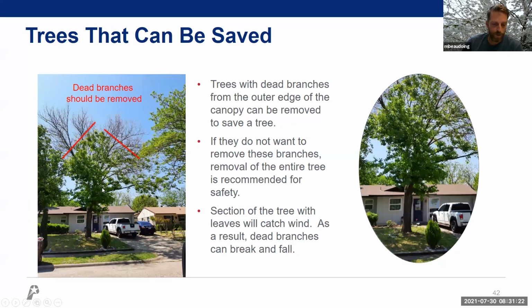We want to save trees that have been on properties, but we also have to balance that with safety concerns. And that's what we want to do: we want to protect the citizens, their pets, their neighbors. We want to protect their homes and, of course, our infrastructure that is all around here. A reduction pruning is a pruning where you remove the dead material out of the tree. The reason that's so important is that as we get some of these thunderstorms in the fall, the lower portion of the tree catches the wind, moves around, and these branches can fall off. They aren't as big, but if they fall down, they can break a windshield, they can hurt you. And we want to make sure that the citizens are aware of these issues.